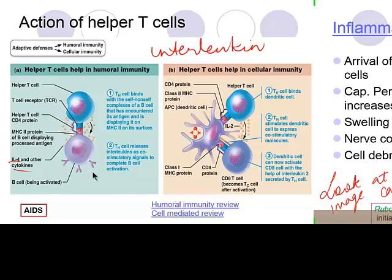Do you see that? What we had done earlier when we talked of humoral immunity is we had taken it from this point. But in order for this B lymphocyte to get activated, it actually has to be helped by the helper T cell. And that helper T cell liberates these cytokines and interleukins once it attaches to a B lymphocyte with the same antigen. Okay? So that's how humoral immunity is helped.